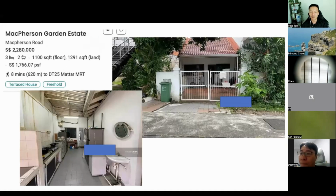So I want to show you some real-life examples that are on the market right now, for you to compare the original ones versus the new ones. All right, original versus new. Let's look at the original first. This is actually a McPherson Garden Estate.